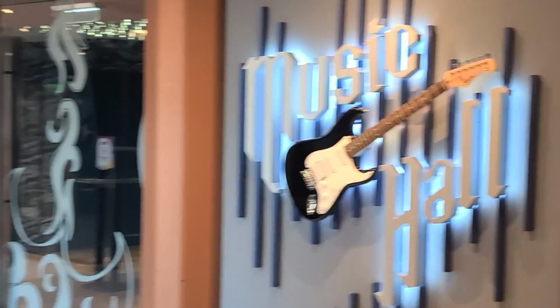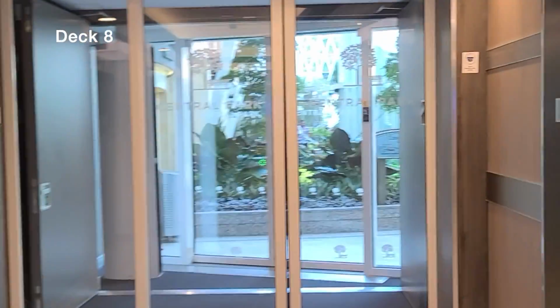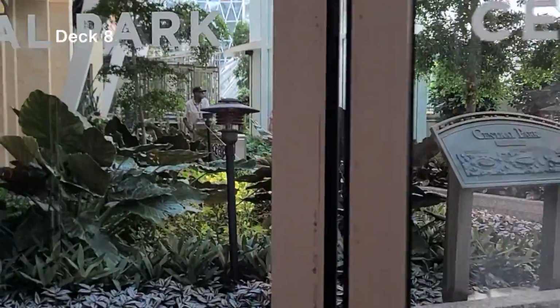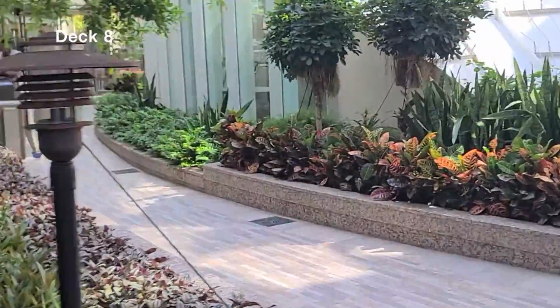Starting off on deck 8 aft, my favorite deck, you see the lower portion of the music hall we just saw. This has to be one of the most beautiful decks and places to visit on the ship, filled with really great restaurants, bars, live entertainment throughout the day, and plenty of green.